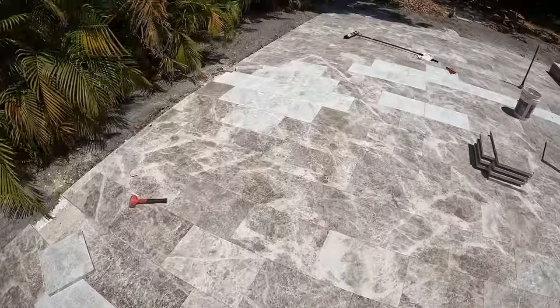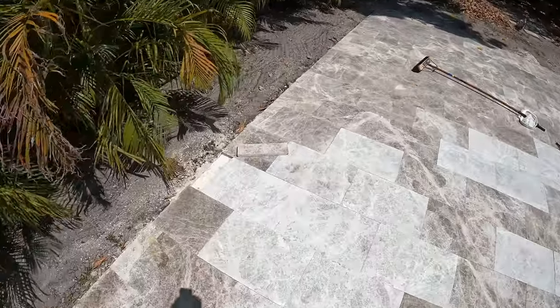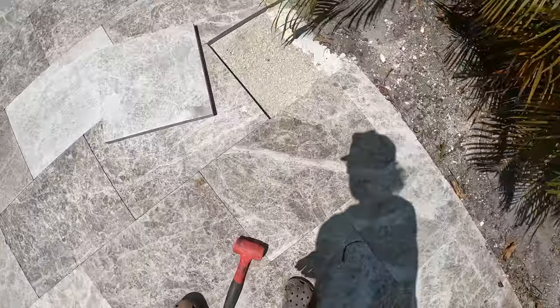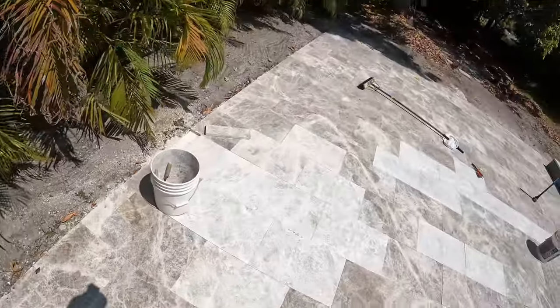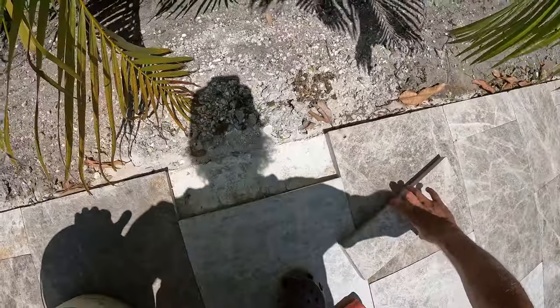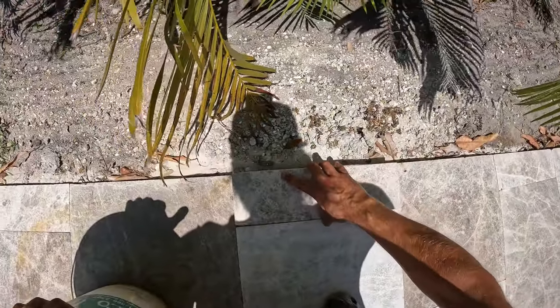All right, I got my thin set mixed up. Hopefully the GoPro stays on. All we can do is hope. We're gonna start thin setting these edges.